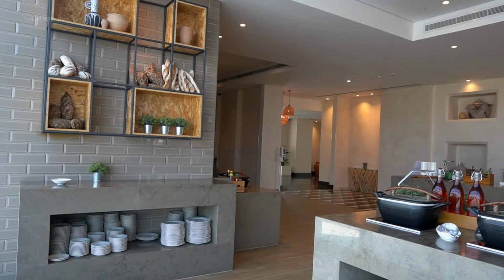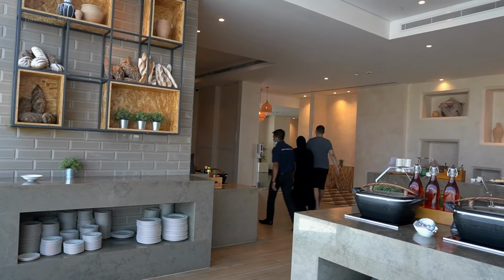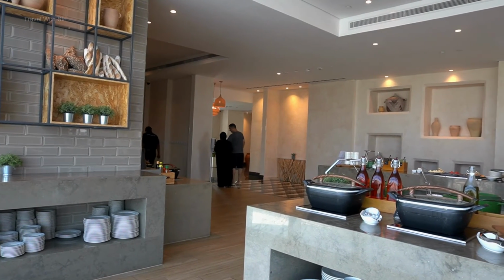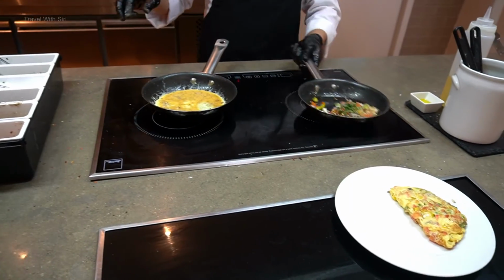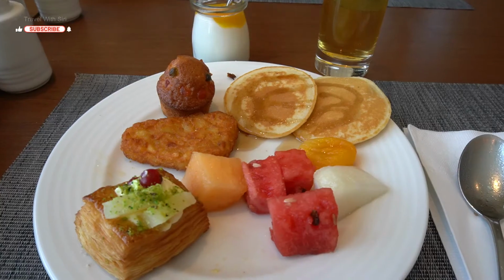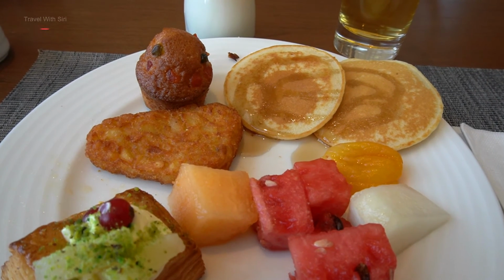They offer a wide variety of meal options from Arabic, Indian or Mediterranean flavors along with refreshing drinks. All the food was served hot and fresh. I had a vegetable cheese omelette every day as I liked it so much. Along with the omelette, my servings would vary from a pancake, hash brown, croissant, fruits and yogurt.